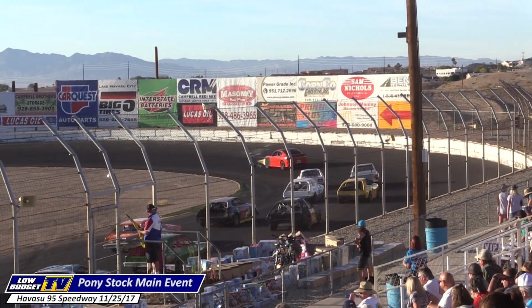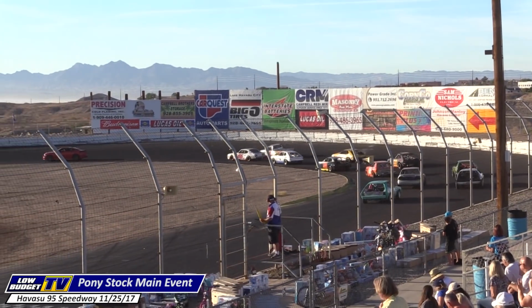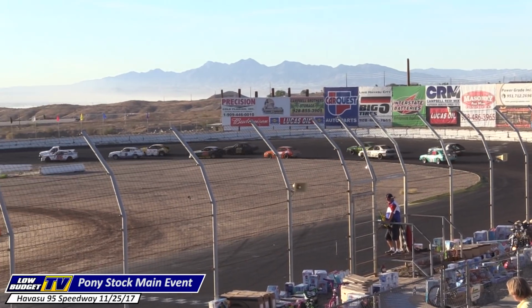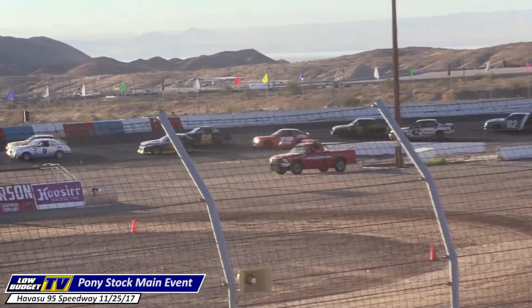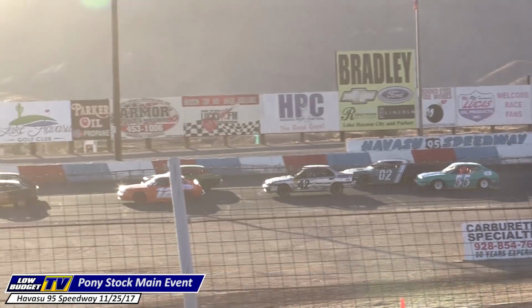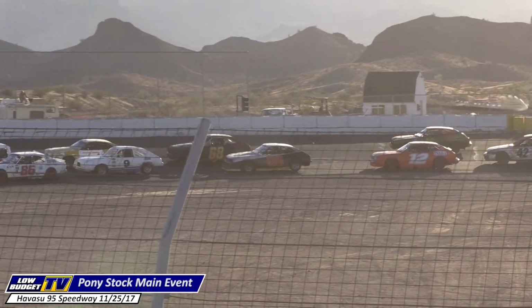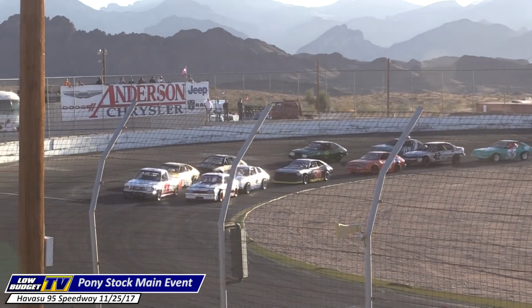Ladies and gentlemen, pony stock main event as we get ready to go. The 86 machine of John Soares starting on the pole after a three-car invert. 42C, that's Carrie Cecil, starting in the second spot. Third spot, the 19 machine of Tommy Genda. Then we have 77D of Danny French, 06 of David Husterberger, 68K of Kevin Myrick, and we'll get you the rest of the numbers as we go green.